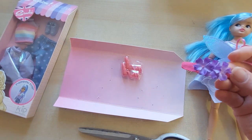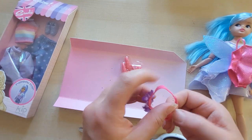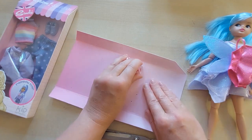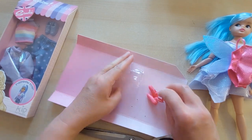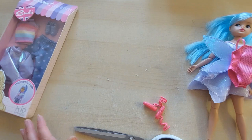So we have this really cute hairband, and this is actually stitched on detail. They are actually stitched on, and it's stitched at the back, so nothing's going to come undone with that. And then we have what everybody loves, little ballet shoes. Now these are, I'm pretty sure, where is she? She's over here. I'm just going to grab the other ballet shoes.